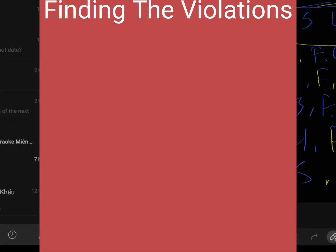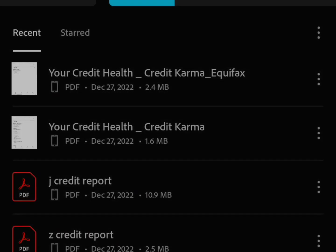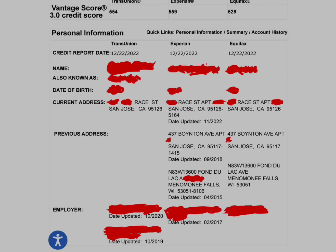Okay, so let's go in and look at the credit report itself. So we're going to go check out this one. And I marked out the name. I marked out the personal information here, not all of it, just enough so that we keep the customer's information marked out as much as possible. If I were to show you this, you would not be able to know who this person is because I have marked out enough information. But as you can see here, this is his name, his address, his employer, businesses, whatever.